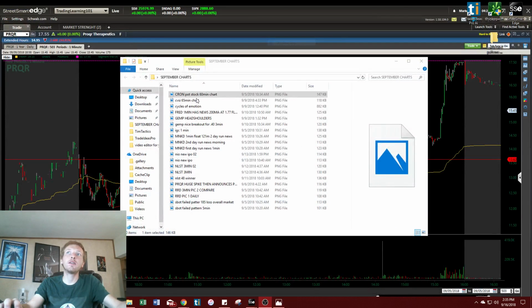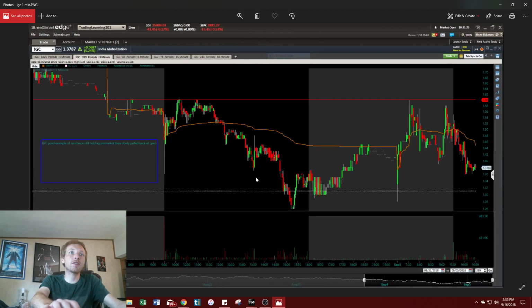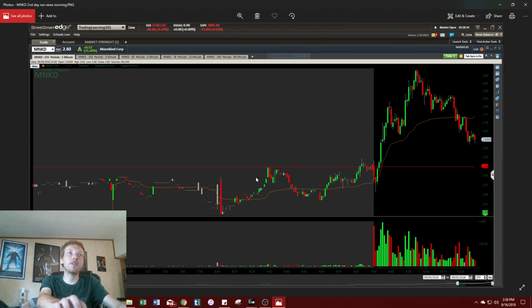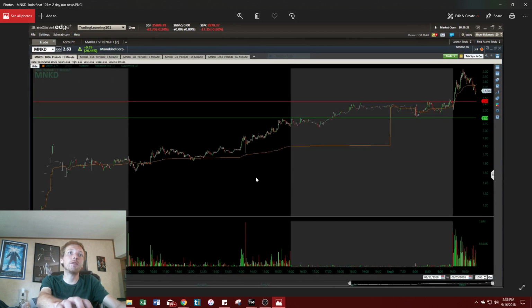As you can see, it's running in my back room right now. So I have 3 monitors. I have all these charts on like a slideshow running through this folder, posting all of the pictures that I took. So these are all the stocks that spiked so far in September this month. And so far you can see a consistent pattern that keeps happening.